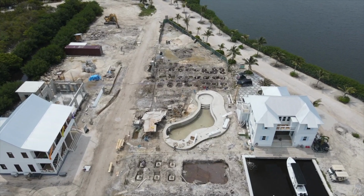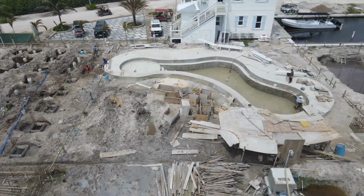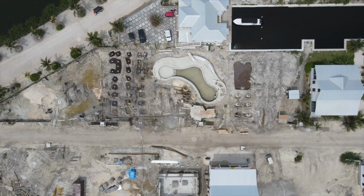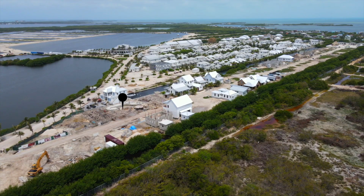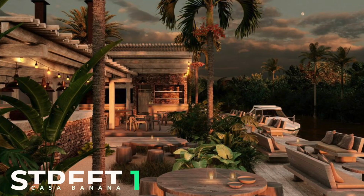They've actually started laying the piles for the restaurant and bar. Now the bar is at the back. The front has a restaurant and a bar with a chill area, and there's gonna be a check-in facility for any of the homes that have rentals there, but the piles are all in and the pool is surging forward.